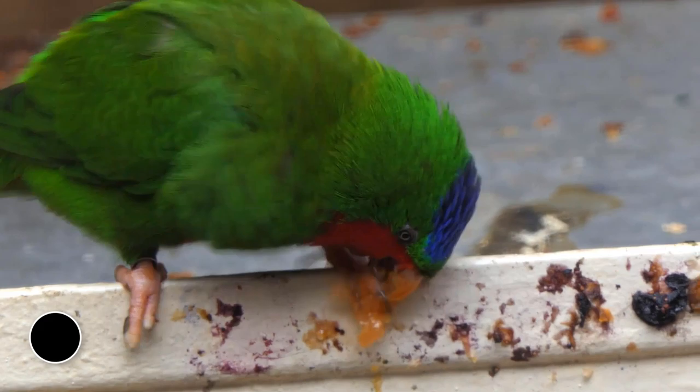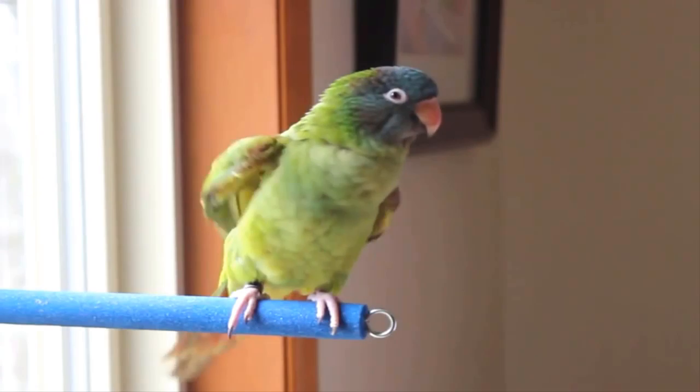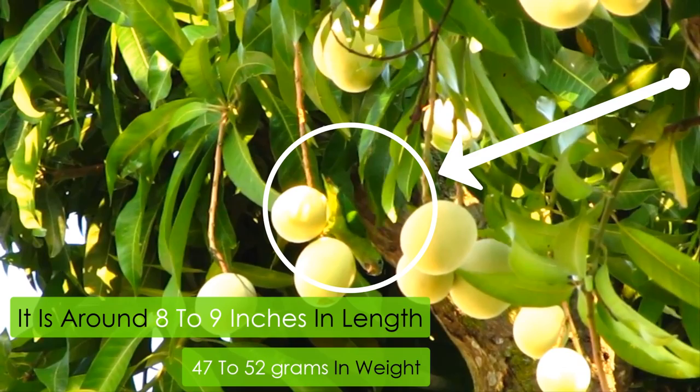3. Blue-crowned lorikeet. As the name suggests, this blue-crowned lorikeet is found in islands like Samoa, Tonga, and Lau Archipelago. It is around 8 to 9 inches in length and 47 to 52 grams in weight, with a red throat and blue crown.